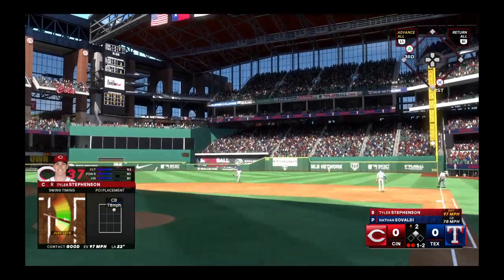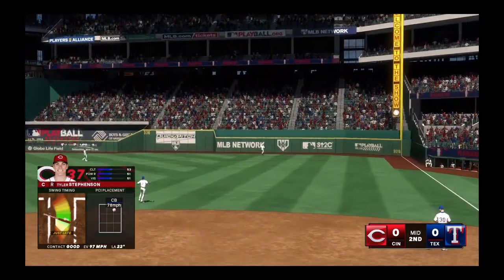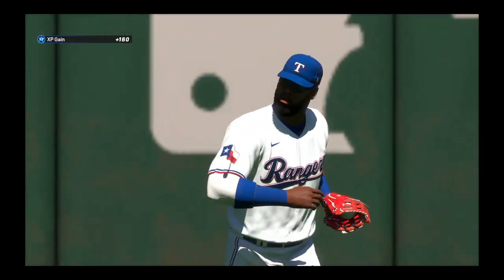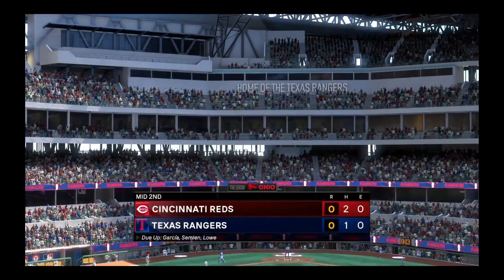That to right. Garcia should have this one. He's got it, and that'll end the inning. Reds leave 1. We'll go to the bottom of the second. No score.